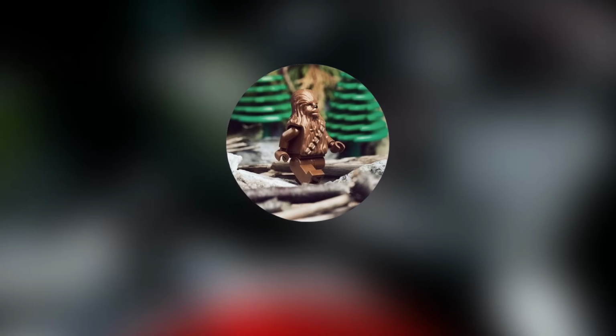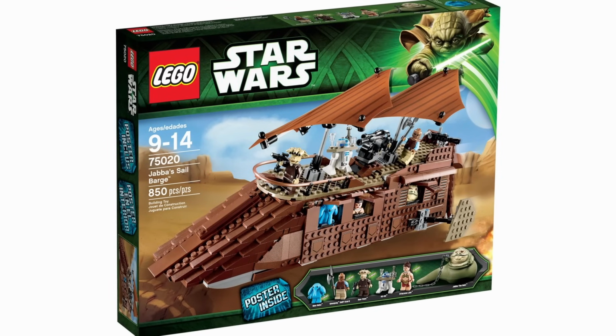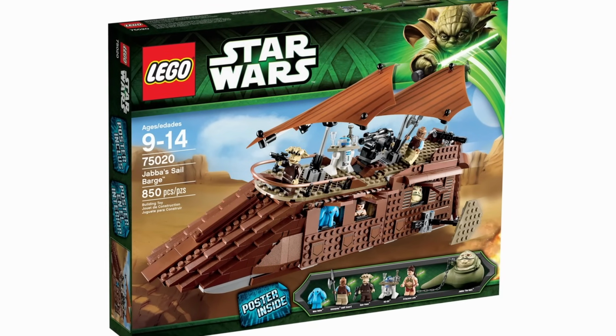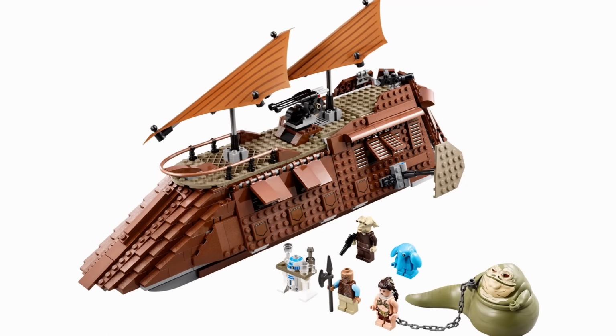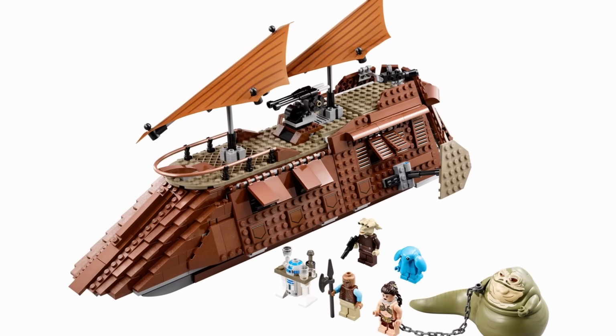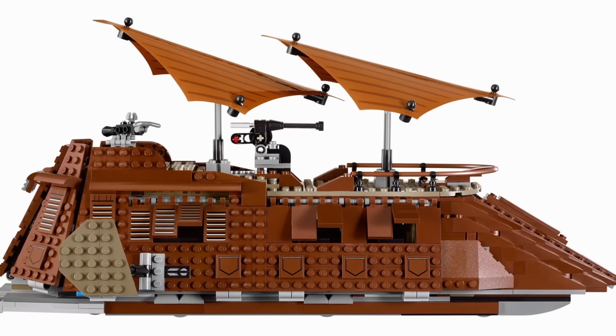On to the number 5 spot. This one might surprise some of you. However, I have 75020 Jabba's Sail Barge. This set was released on June 1st of 2013 and retired in December of 2014. It has 850 pieces and had an original retail price of $120, and if you want this set new today, it is now going sealed in the box for around $450 to $500. Now, the sail barge itself does look very nice.